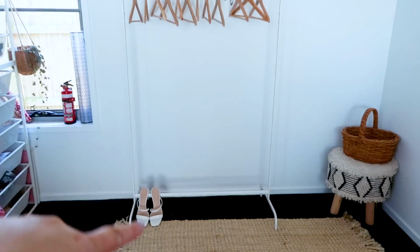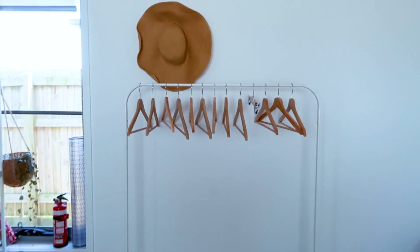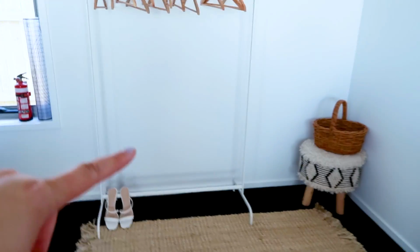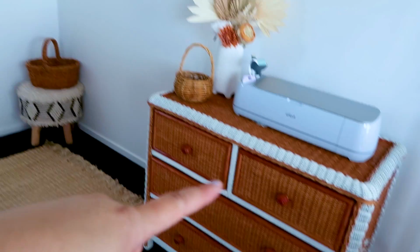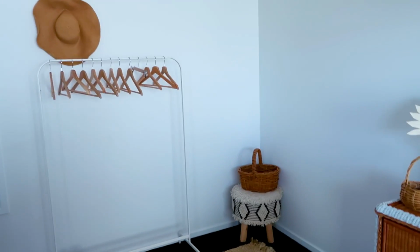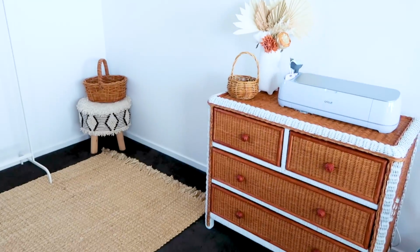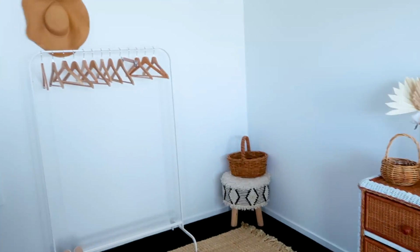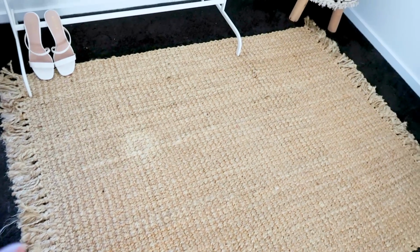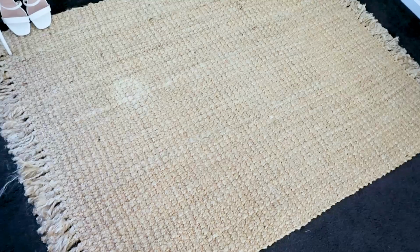Again, I think this was an IKEA rack. I've had it for years. I can't be 100% certain. I also switch around quite often between rack this side, rack that side. This changes and alters depending on my mood, what I'm feeling. And of course I can change and alter my style and aesthetic over the years without needing to switch the whole room around. A rug on the floor, not because I overly love it anymore, but because I already had it and I didn't know what to do with it, so it's kind of just awkwardly sitting there.